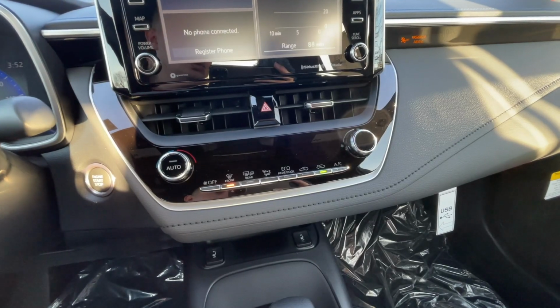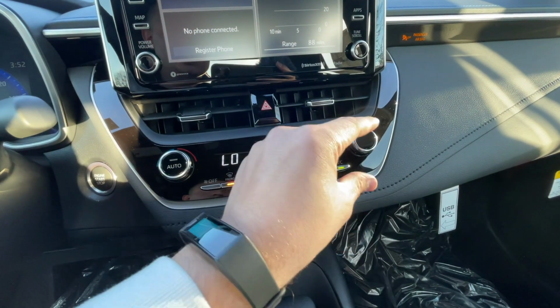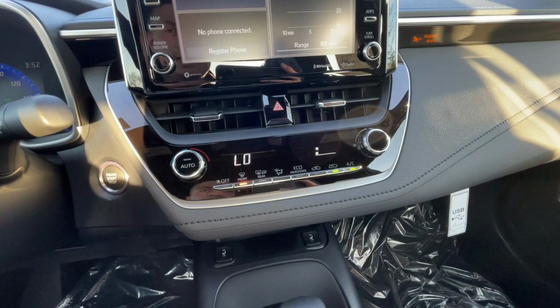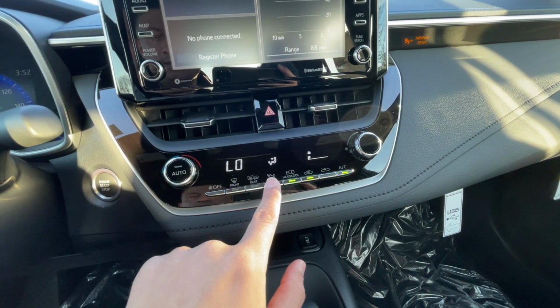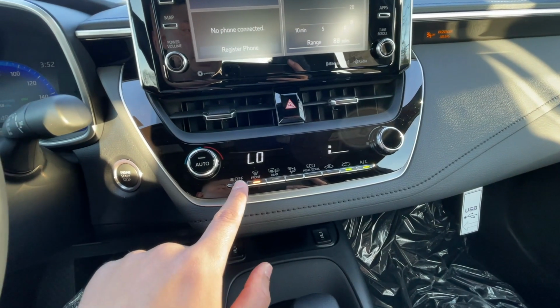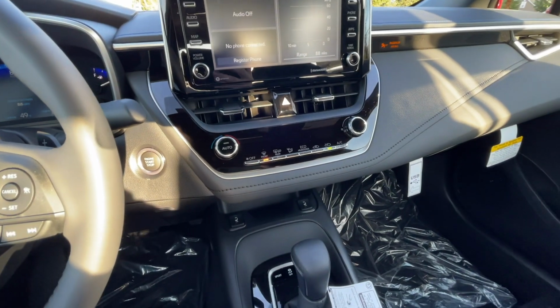So here is the climate control. Very easy to use. Temperature control, fan speed, and that's how you turn it on. Just go ahead and basically rotate that knob. There's going to be an LCD screen right here. It's going to display everything here. And you could just go ahead and click off, and that will take care of turning off everything. It's a single climate control.